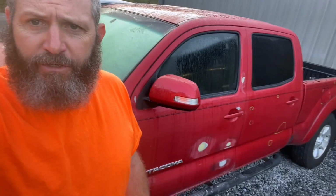It is a beautiful day here, and right behind me we've got a second generation Tacoma. And this thing, I mean, it wasn't really wrecked, but it looks like it has been hit with a sack of walnuts, like just dented all over. This thing is just dented everywhere.